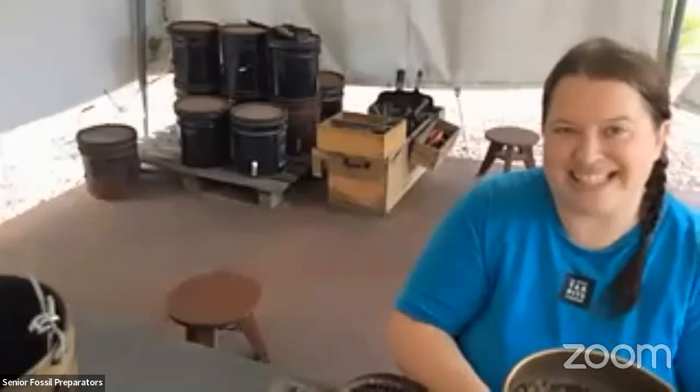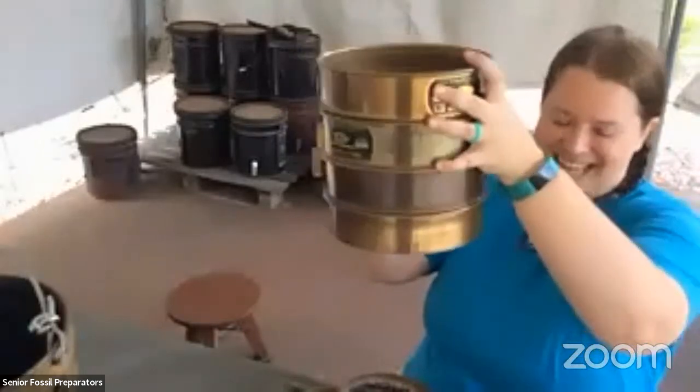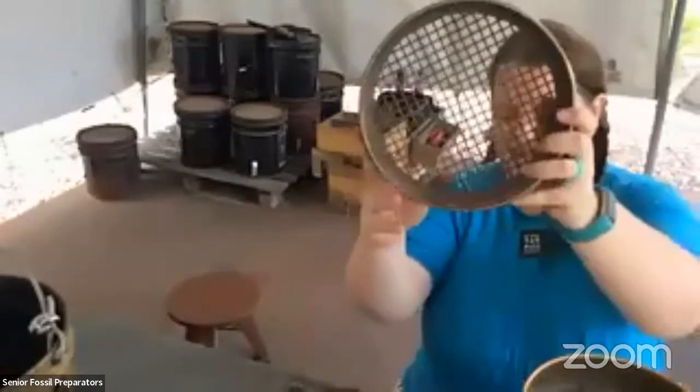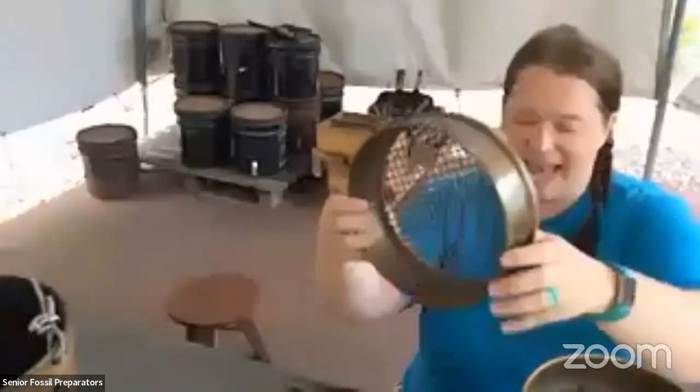So we'll actually put it through a series of screens, and these are all stacked together, or nested, right now, but each of them has a different size mesh.